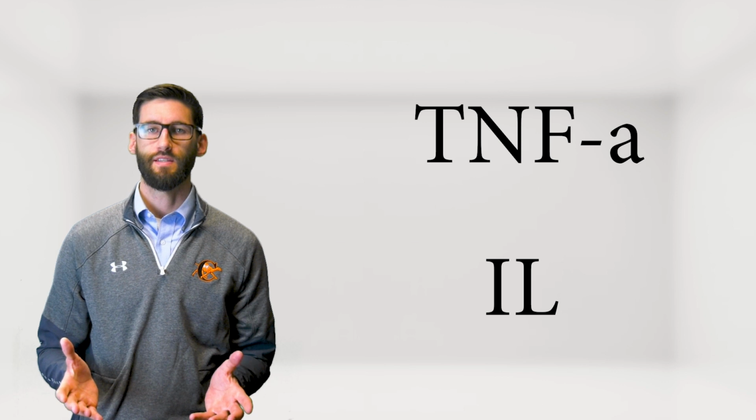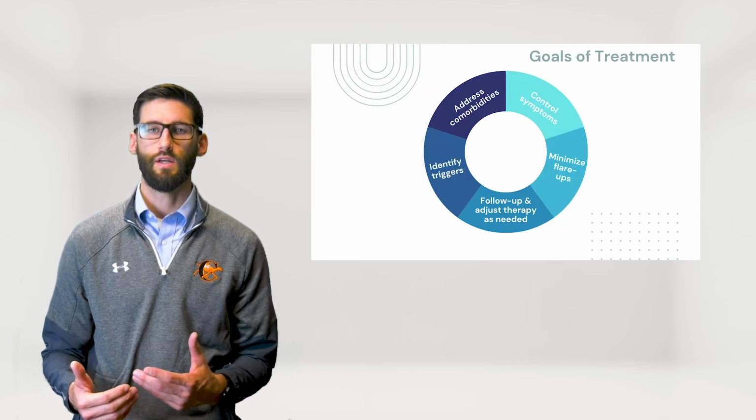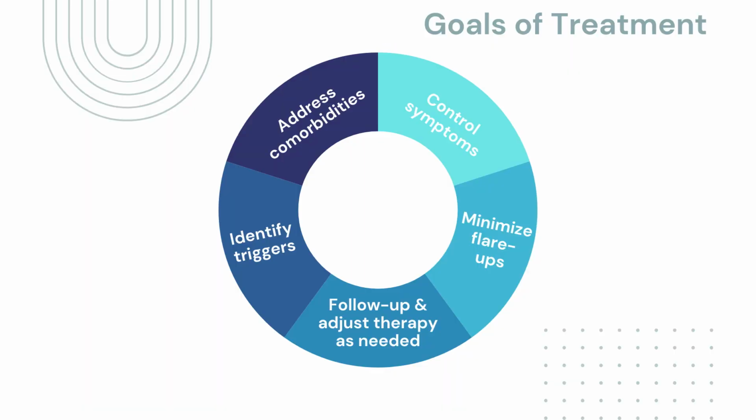When it comes to treating psoriasis, our main goals of treatment are to improve the appearance and discomfort associated with this condition. Our aim is to minimize flare-ups through a combination of medications and personalized strategies tailored to each patient's needs. Additionally, we keep a close watch for any accompanying health issues such as high blood pressure, high cholesterol, diabetes, or psoriatic arthritis and address them as needed to ensure comprehensive care.